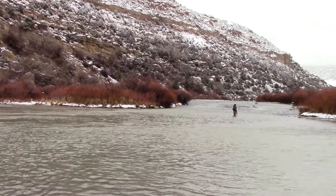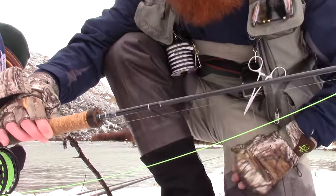of fills up with people, but it might end up not filling up with people because of the weather, so we might have this all to ourselves. That's what we're hoping. We got one other person on the river, and that's it. It's just us. We're gonna start nymphing first.